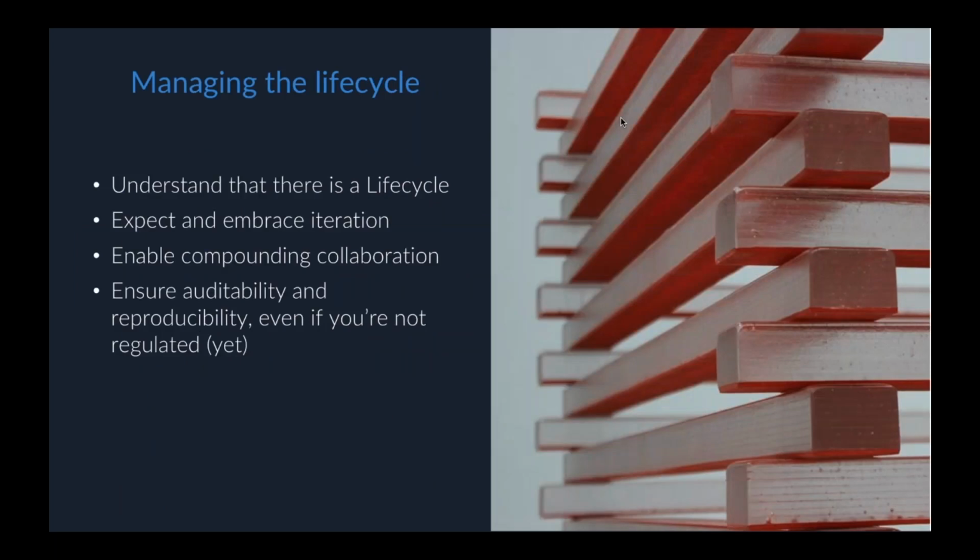The next thing we'd recommend is managing the data science lifecycle. And so first, just understand that there is a lifecycle. And I've talked to different organizations with different ways of mapping it, but the best organizations always have some kind of map that says they understand what it looks like to go from the initial idea all the way through to managing a production model. As part of that, you want to expect iteration and you want to embrace it. You want to be excited about it. So this is not sort of waterfall. This is a much more nimble approach.